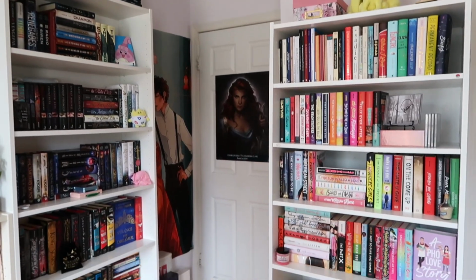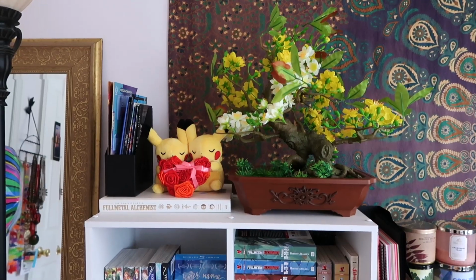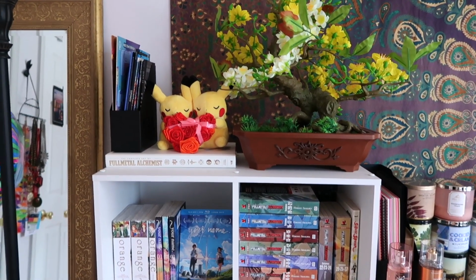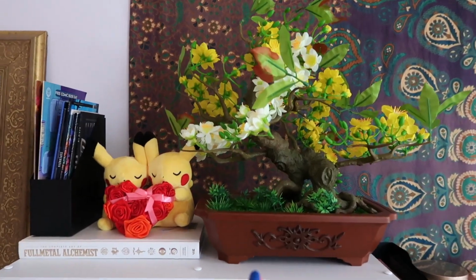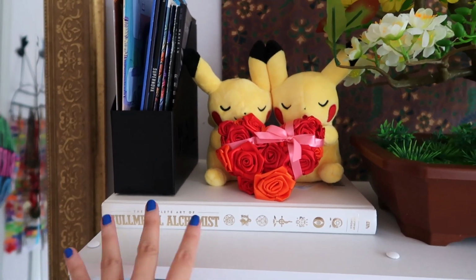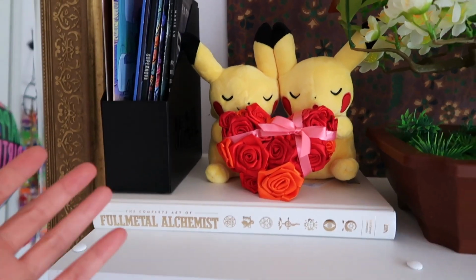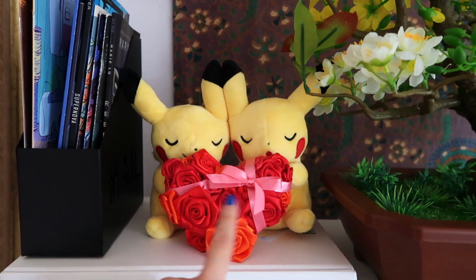Okay, I'm basically done organizing everything, and now I'm just gonna do a basic overview. On top of my manga slash graphic novel slash comic book shelf, as you can see, I have the fake flower. I have to put this big book of Fullmetal Alchemist, like the art. Basically, I have it lying down because the book is just so gigantic, and honestly, I think this is the best option. Here, I have Pikachu.